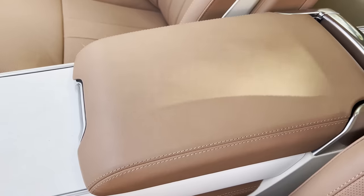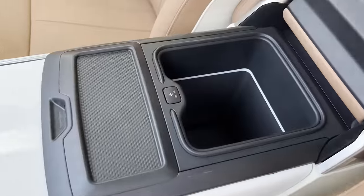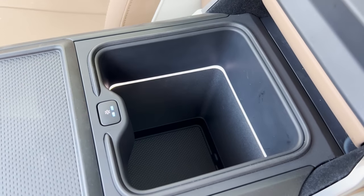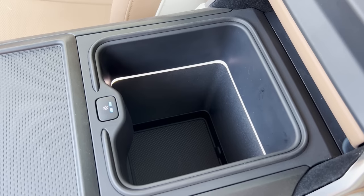A couple other interesting items worth noting. For one thing, the center console, open it up, you have this storage compartment, and it's cooled. Not a refrigerator like what you have in back, but you do have a cooler up here to keep drinks cold, sandwiches, whatever you might want, which is kind of nice.